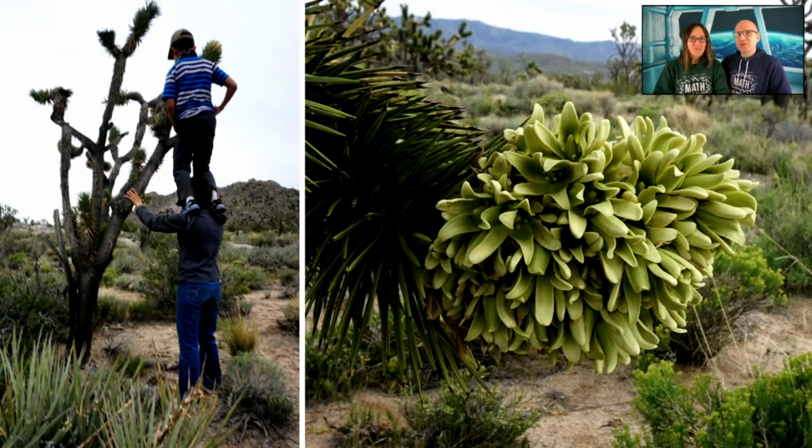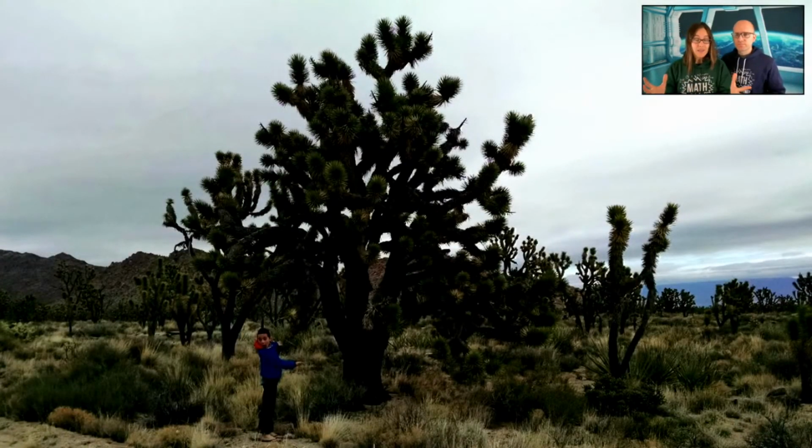Wait, aren't they protected, like you're not supposed to? They are not an endangered or a threatened species. And we didn't take the whole entire flower. We just took one little tiny green part. But isn't there concern that they might go extinct? Yes. So these trees, they are really abundant in the Mojave Desert right now.